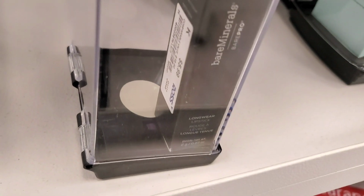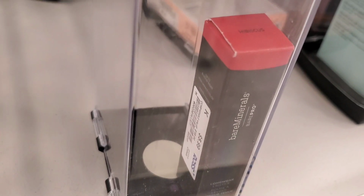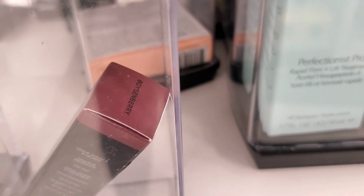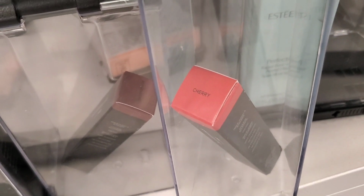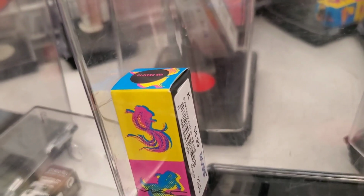Also, they had these Bare Minerals long wear lipsticks for only $5.99 each. I found these in a couple of different shades. So they had this shade Hibiscus. They also had this shade right here. And also they had this one here as well. This is Cherry. $5.99 is great for these. I love Bare Minerals lipsticks.